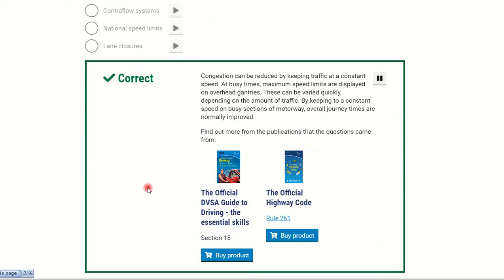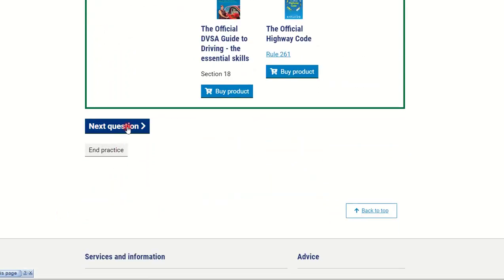Congestion can be reduced by keeping traffic at a constant speed. At busy times, maximum speed limits are displayed on overhead gantries. These can be varied quickly, depending on the amount of traffic. By keeping to a constant speed on busy sections of motorway, overall journey times are normally improved.